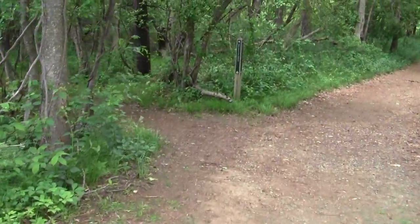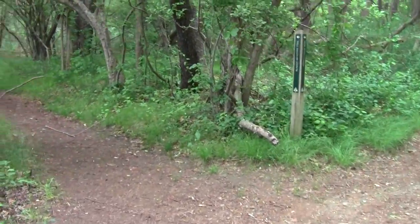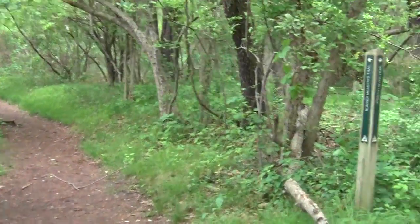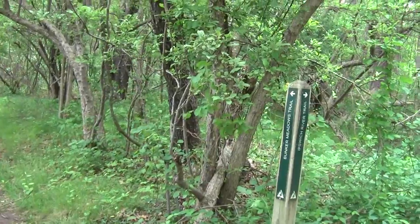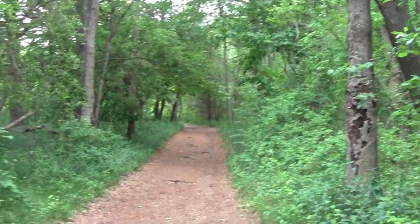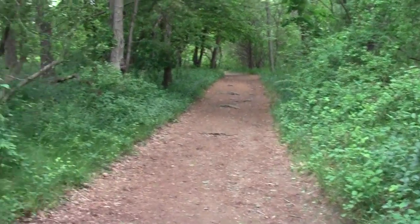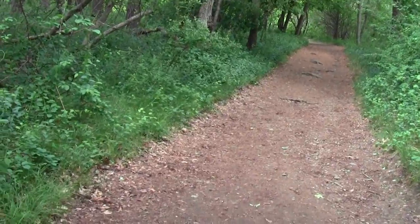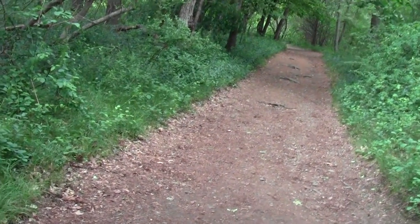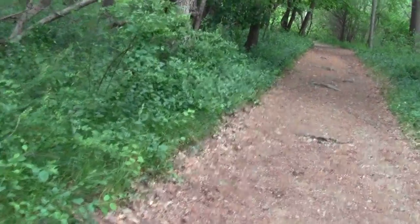So there we were on the Bunker Meadows Trail. And now we're heading to the Ipswich River Trail. With luck, we'll run into the gazebo before long.